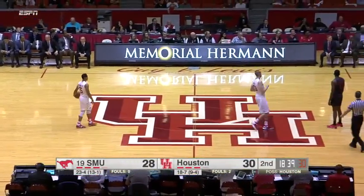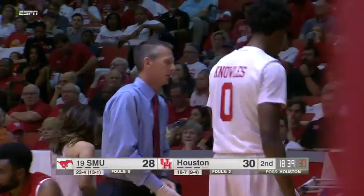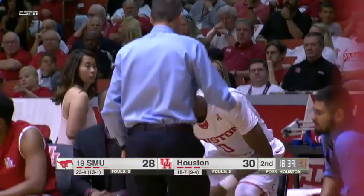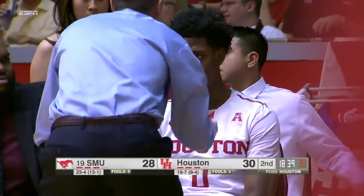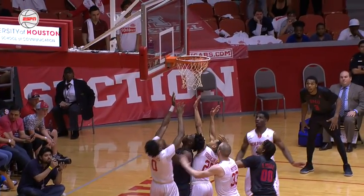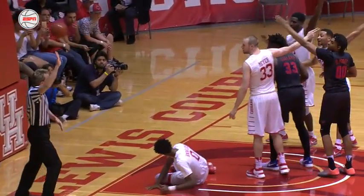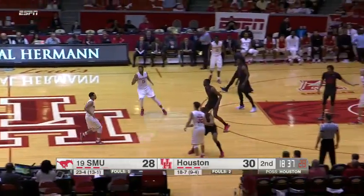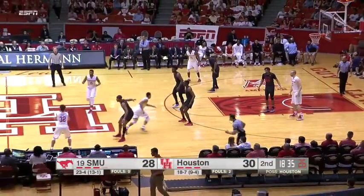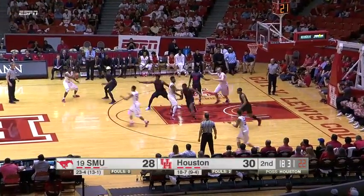The whistle here to Knowles. Knowles might have a little blood after that contact underneath, and so he will have to go to the attention of the Houston training staff. And Devin Davis will come into the ball game for Houston. He got whacked by Ojale there, trying to go up and fight for that rebound. Devin Davis turned into a force for the Cougars in that first half once he came into the ball game. 3 of 4 from the floor, 2 of 2 from the free throw line in 12 minutes of play.